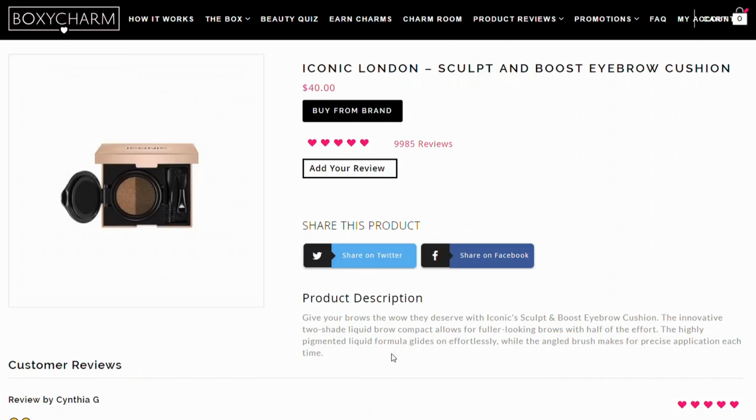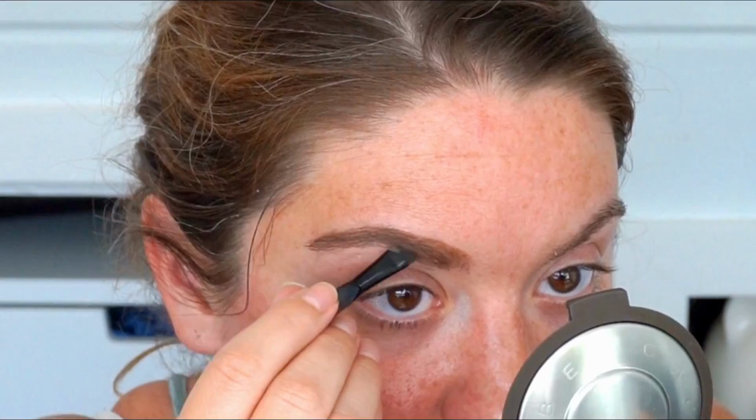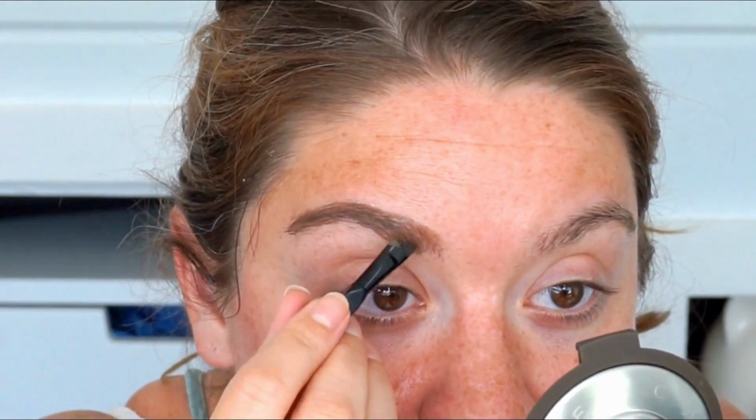So the next product I tried on my face was a learning curve for me, to be perfectly honest. It is the Iconic London Sculpt and Boost Eyebrow Cushion. I have never, I don't think ever in my life, tried something like this. Ooh, it's hard to get open.